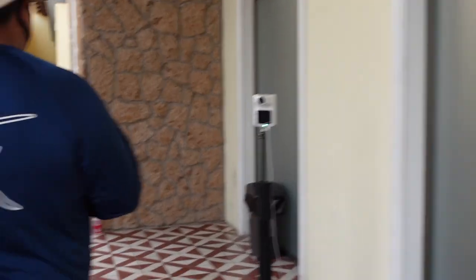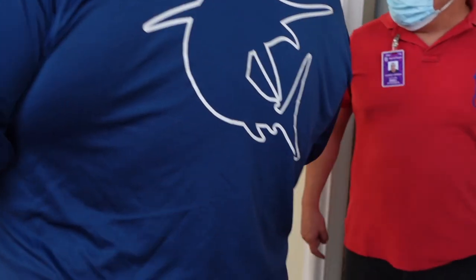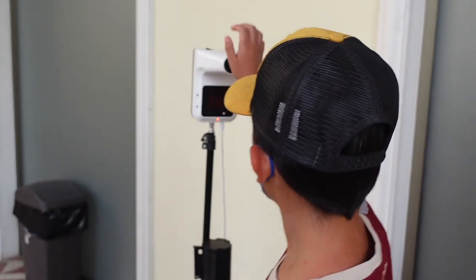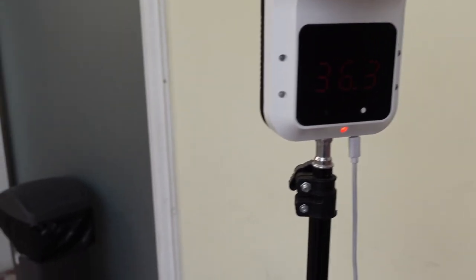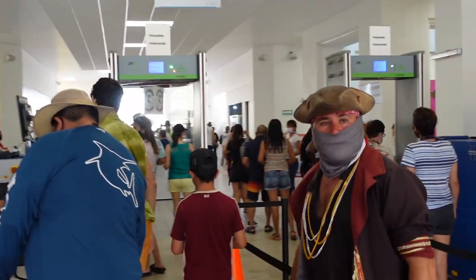Temperature check. Hand sanitizer. Buenos días, bienvenidos. Check, check, check.